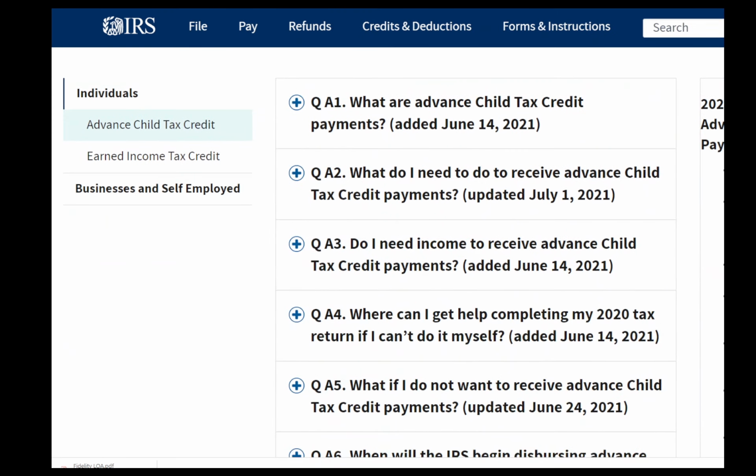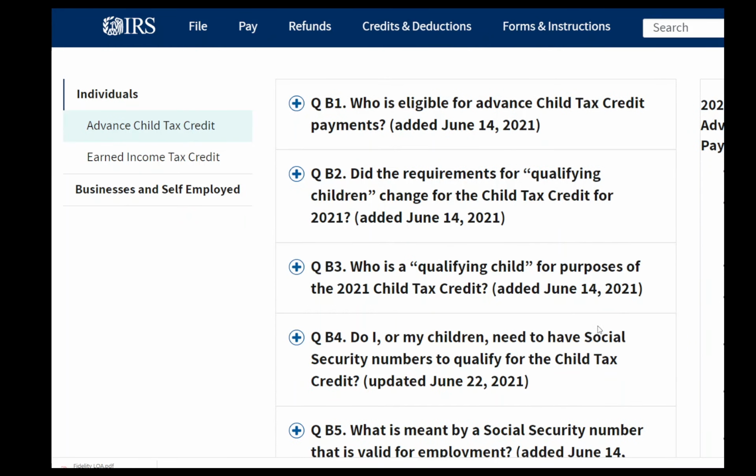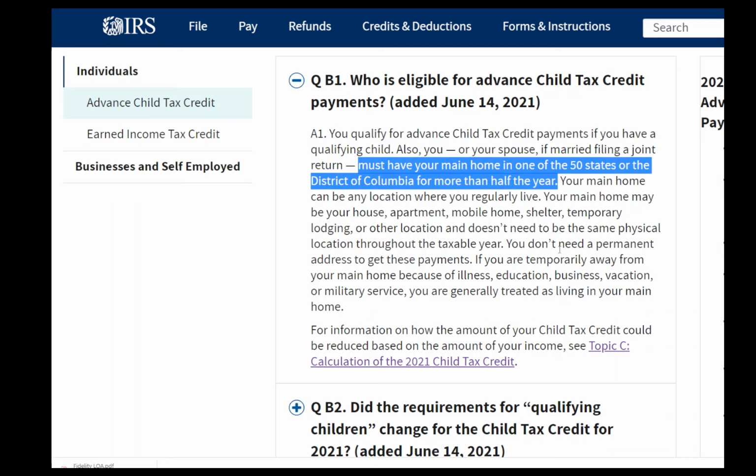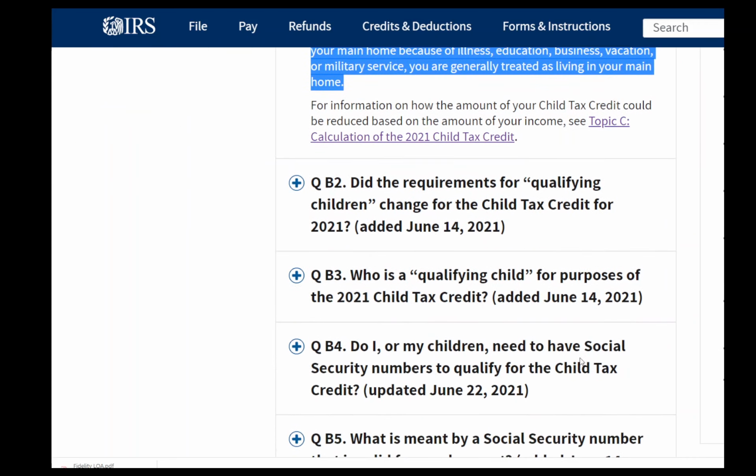I'm going to go to some other questions here around eligibility now. So, who is eligible? Again, there are certain criteria. One is obviously income based. The other is that you must have your main home in one of the 50 states of the United States for more than half the year. So if you've been overseas for the whole year, you will not get this payment. So it's important to be aware of that. And then the exception is if you're military, that's considered a separate exception. So just be careful of some of the criteria here which are related to the child tax credit.